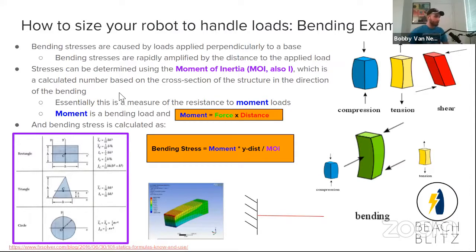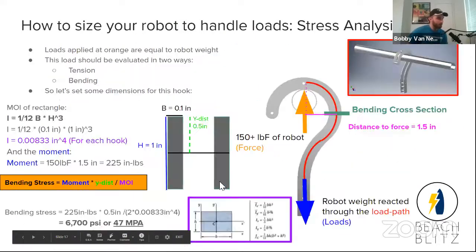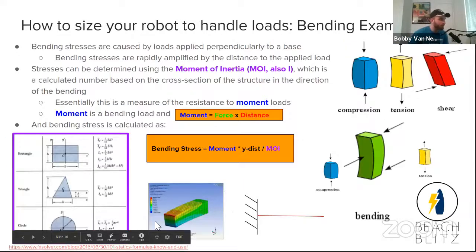So bending. Bending is caused by a load that's perpendicular to the base. The bending stresses are going to rapidly increase as you increase the distance from the base that you're applying it. If you think of a robot arm or something, it's going to take some load on the end of it. The distribution of that load, if you can see this FEA picture down here, you've got tension on one side and compression on the other, and the stresses are highest at the base. So that's why if you see a piece of metal or something fracture at the base where you've got it mounted to a stiff surface, it's because the stresses are highest at the base.